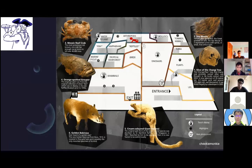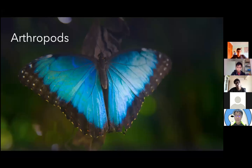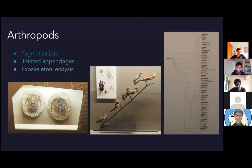Now we'll be moving on to the arthropods. Next slide. So for the arthropods, there are a few key features that we want to talk about. For arthropods, there's something called tagmatization. So what exactly is tagmatization? Tagmatization refers to the separation of your body into different segments.